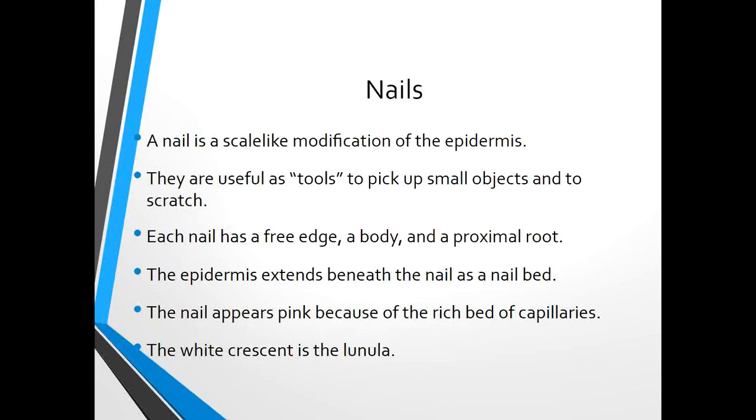And then finally, we have nails. Nails are actually modified epidermis. It's like a scale that is formed with a lot of keratin. We use our nails as tools to pick up things and to scratch things. Our nail has a free edge. That's the part we scratch with. The body is what we think of when we paint it. And then the proximal root is what runs under the skin and holds our nail onto our finger.